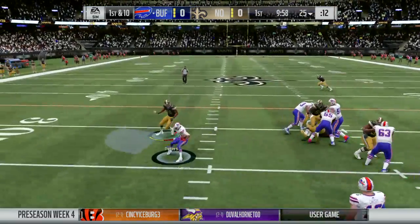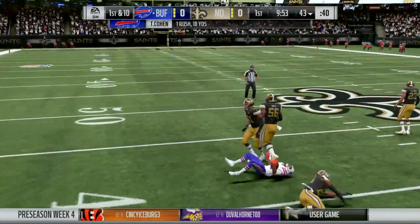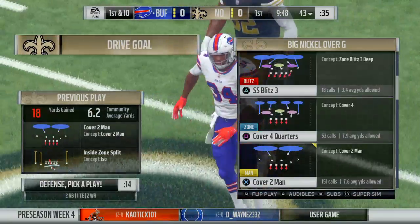Here's the first carry for Tariq Cohen. Oh, nice spin. Oh, that brought back bad memories. And they get him down, but not before he takes it across the 40-yard line. This drive starting off on the right foot, 18 yards.